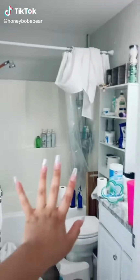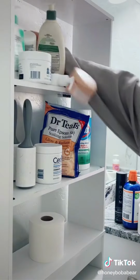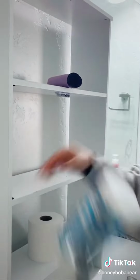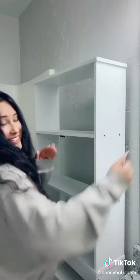I'm going to reset my whole bathroom. Well, I'm going to try. I'm turning it into a glow spot. First, I'm taking everything out. I'm gonna cry. I wasn't ready for this bucket. New year, new me.